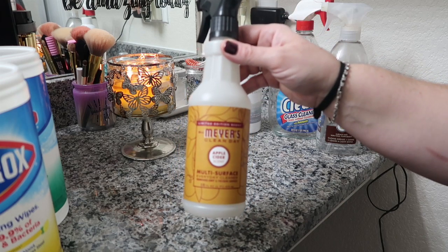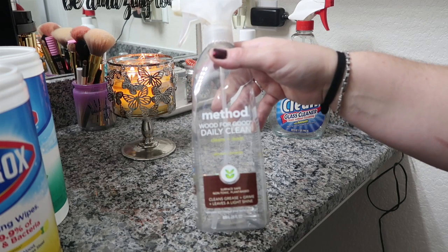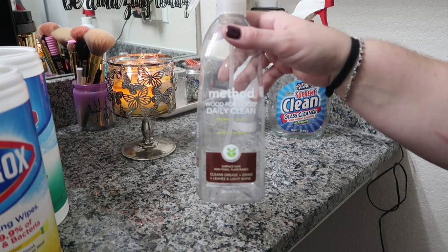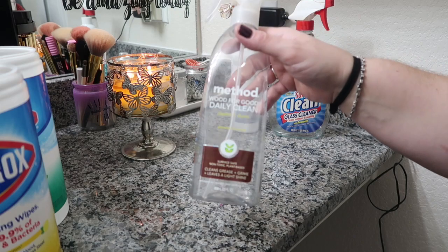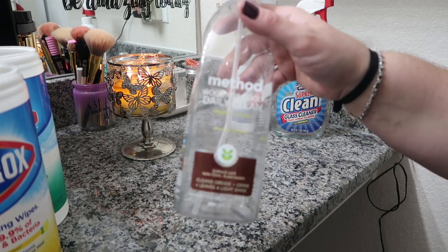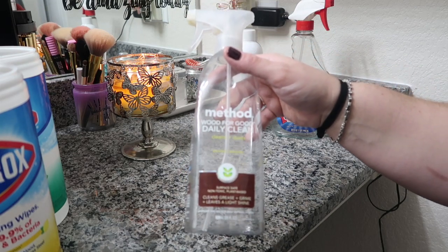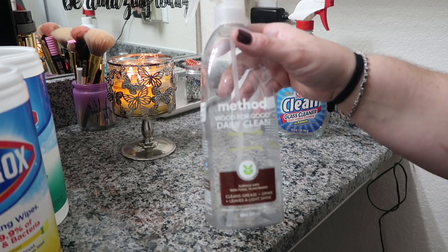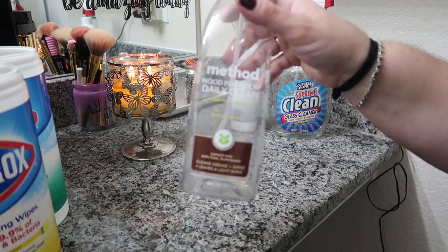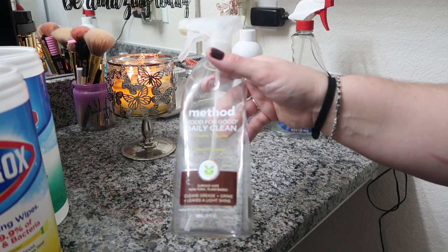So I went through one of these, and of course I get that through Grove, just like I get this. This is the Method Wood for Good Daily Clean. It cleans and dusts wood surfaces, and this is in the almond scent, which smells very similar to amaretto. And I've mentioned every time that I've shown this Method cleaner in an empties how much I love that almond scent, because it reminds me of the hair salon when you go and they put that really yummy almond smelling shampoo and conditioner in your hair. That's what this reminds me of, and that's why I couldn't wait to get the amaretto scent, like in the shampoo.